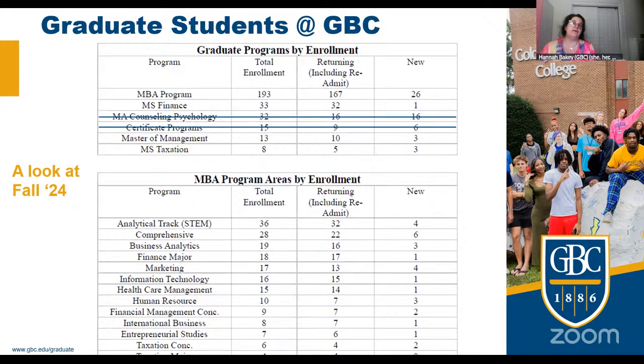Additionally, if you take a look at our programs to get a sense of their capacity, the lines exist through the MA counseling program and the certificate programs, because certificate programs do not support an F1 visa. We don't have that authorization from SEVP, and the MA counseling program does not allow for full-time CPT. So those are programs that are not particularly relevant to our discussion this evening, though we're proud of their enrollment as well.